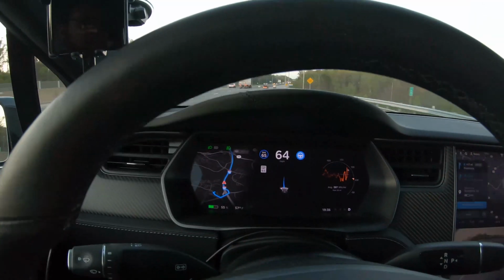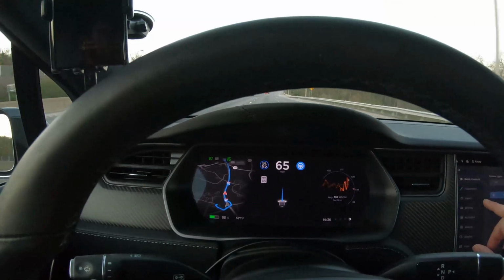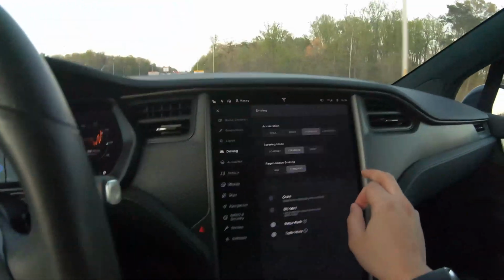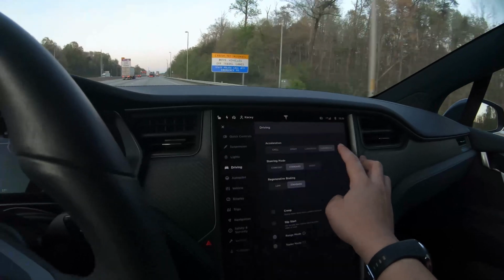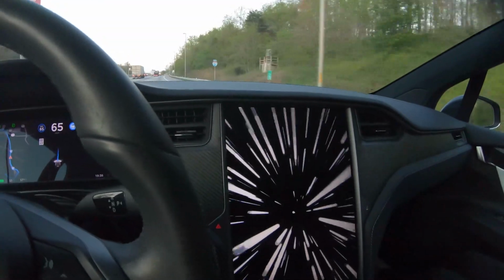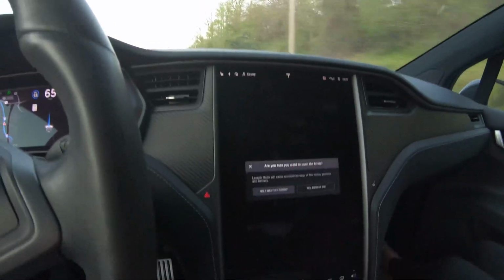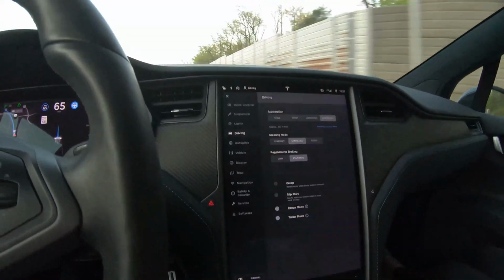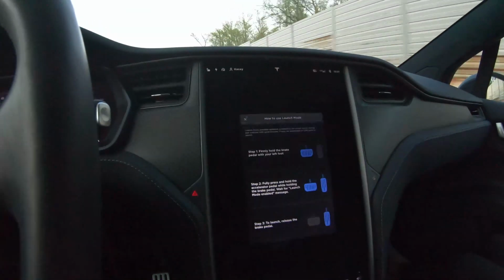Alright, I'm going to next turn on Ludicrous Plus mode, just to see if there's any differences for these older cars. Alright, so let's go to driving. Ludicrous Plus. Yes, bring it on. So the color is gone from the No, I Want My Mommy and Yes, Bring It On. Alright, so they've changed launch mode for us as well on the older cars.